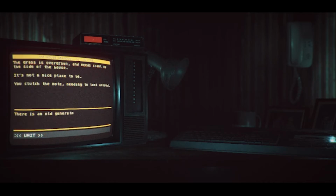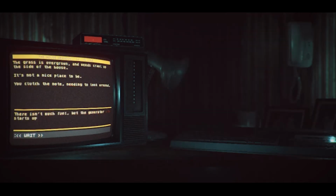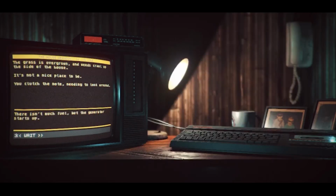There is an old generator next to you. Turn on generator. There isn't much fuel, but the generator starts up. That is awesome. Oh, and I'm noticing... Oh, you see the pictures?